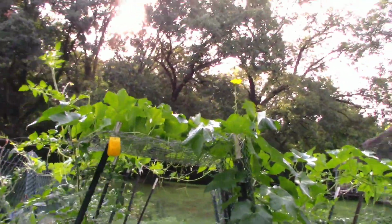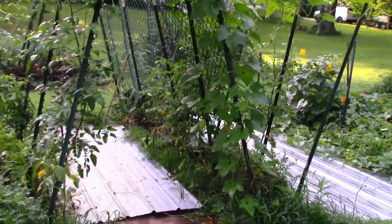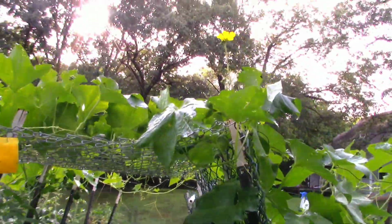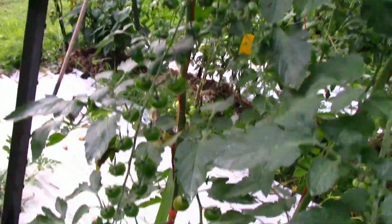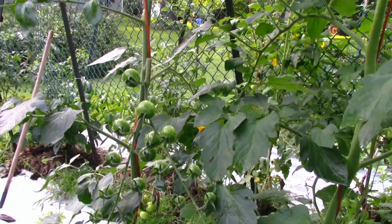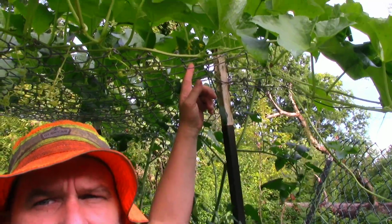But look at this loofah. I mean, this thing is huge. Only one plant and it's taken over. Big yellow flowers. Look at that tomato. That's a cherry tomato. You want to talk about a run of cherry tomatoes, look at this. Look at this, guys. Look at these tomatoes up here.